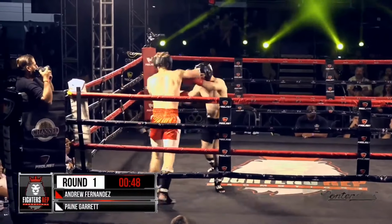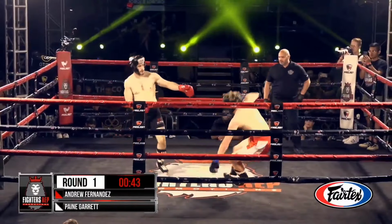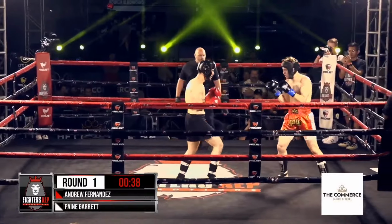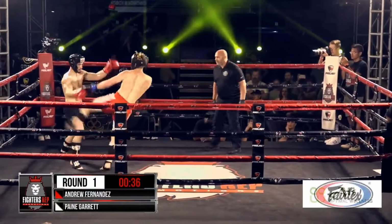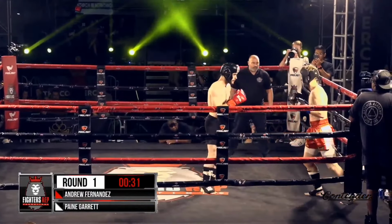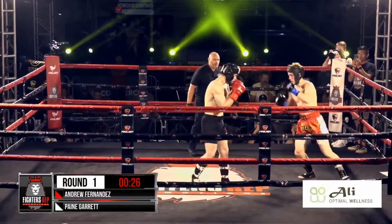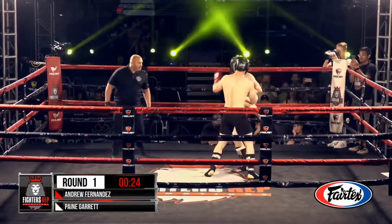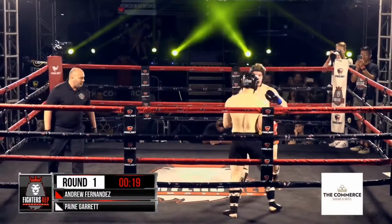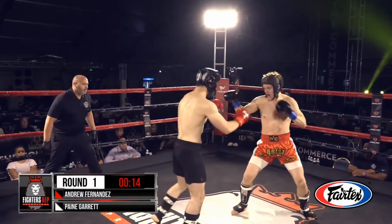Andrew Fernandez seems a little bit more poised. Yeah, he's got a little bit more control. He's ready for the fight, baby. Paine just hasn't found his rhythm, found his balance yet. That's a nice combination attempt there. I like how Fernandez is mixing it up, but his hands are falling to the wrong places after. As you say that, he's eating a few punches from Paine Garrett. And Paine has woke up, it looks like.